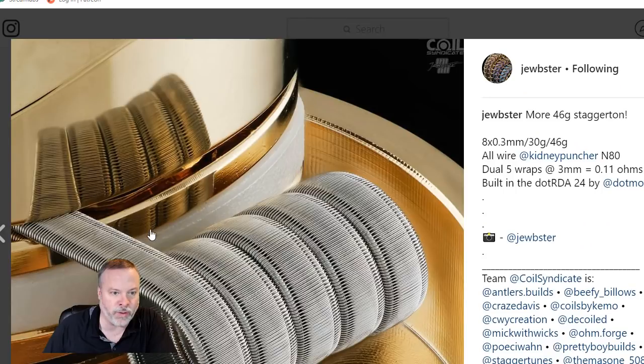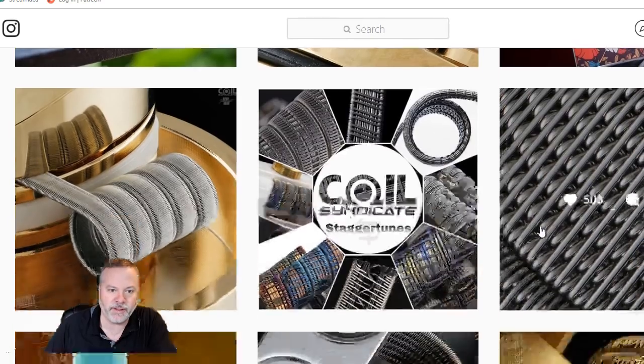And we're going to take just one more look at it. There you go. That is a 46 gauge staggered in. I don't know many people who could do that build. I really don't. Just getting it staggered would be extremely difficult. And freaking crazy. Beautiful work.